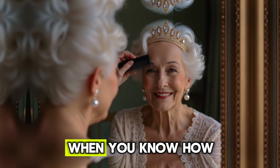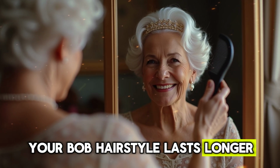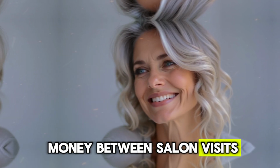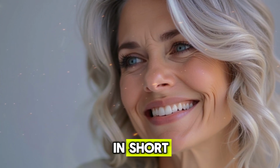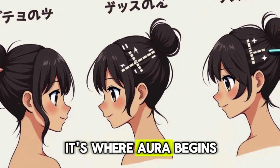Another big plus: when you know how to adjust your part properly, your bob hairstyle lasts longer, needs less fixing, and saves time and money between salon visits. You'll feel like you're resetting your hairstyle every day with just a few simple moves. In short, the parting line is not just a division in your hair, it's where aura begins.